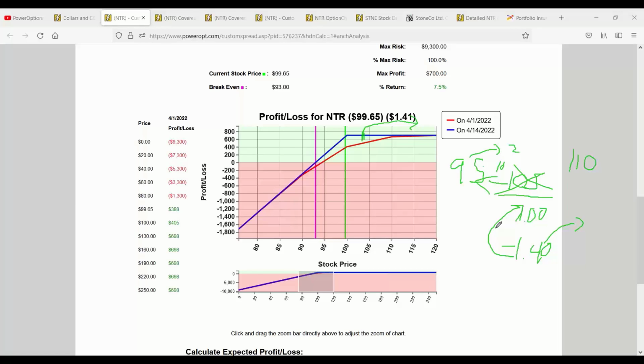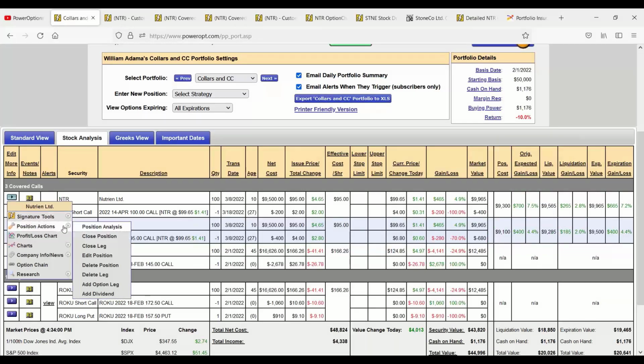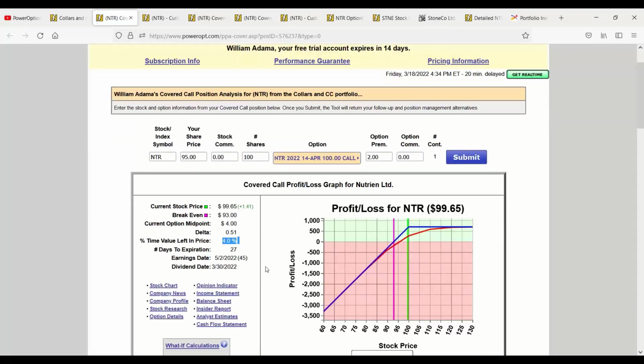And again, like I said, we would still look for maybe that percent time value on a monthly to be less than 1%, as is shown in the position analysis view when you first link to the position analysis view on any of those positions. Let's go back to that. Let's clear out the drawings a little bit. Here we go. Yeah, and so this one here still has that 4% time value.